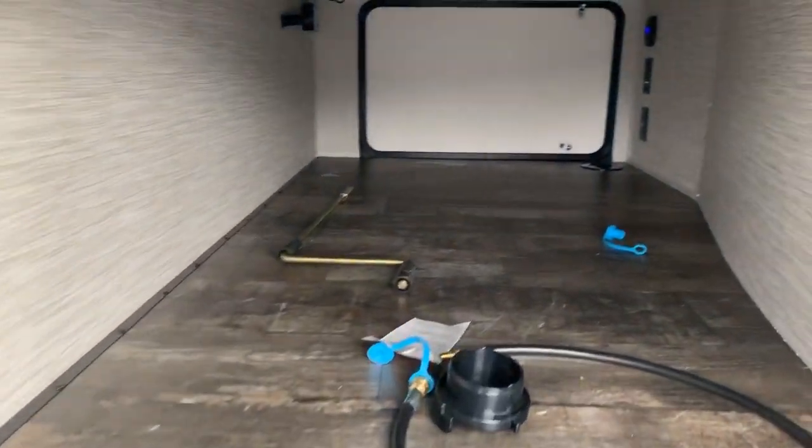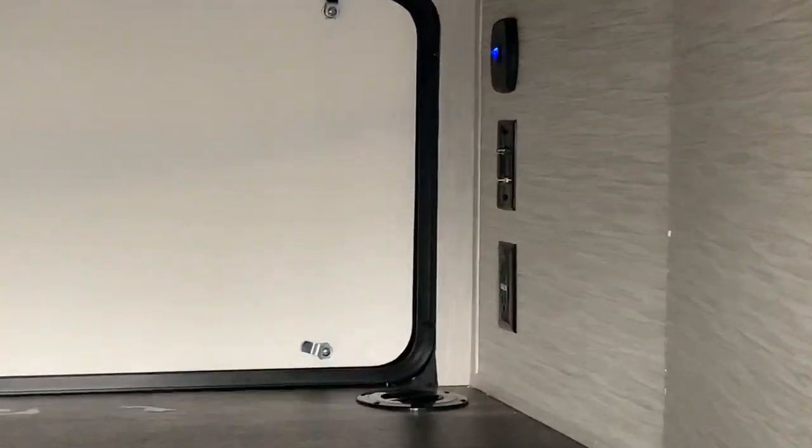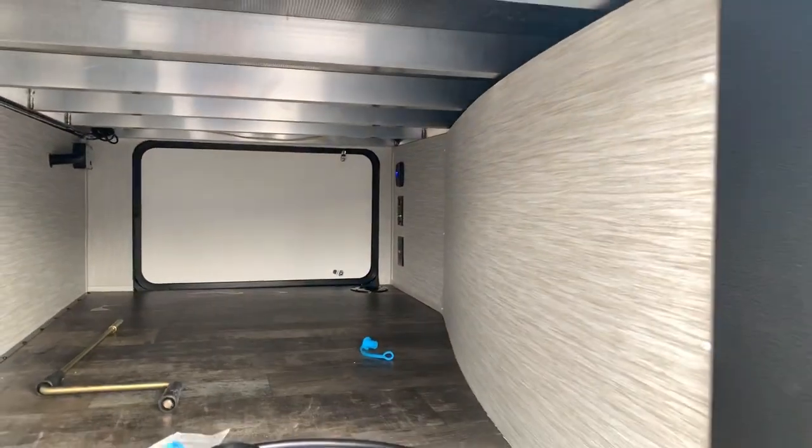There's an outside TV hookup you can see over there. See if I can zoom in on it. Over there, right there it is. Okay, there's the light switch too. So you've got a nice setup there.